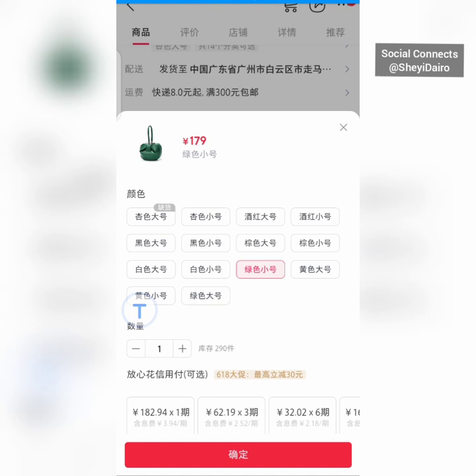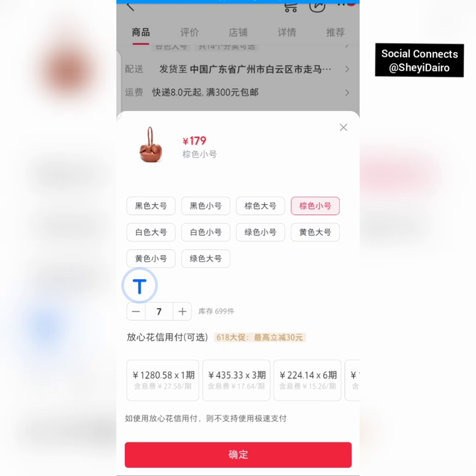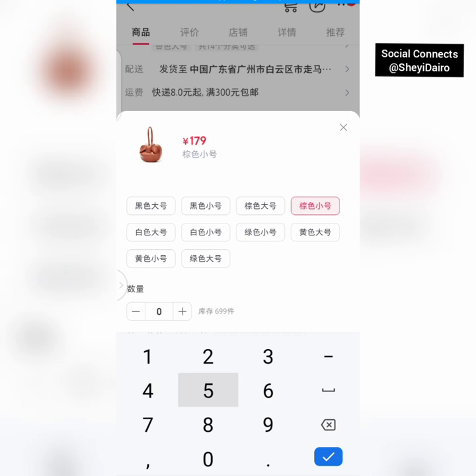Then here is the quantity you want. Let me press plus, and just continue pressing like this. All right, let me say I want to buy like 20 of this. Or you can even click inside and put, I want to buy like 50 of this. Okay, let me say I want to buy 50 of this. Then here, let me just pick anyone. I don't want to waste time.